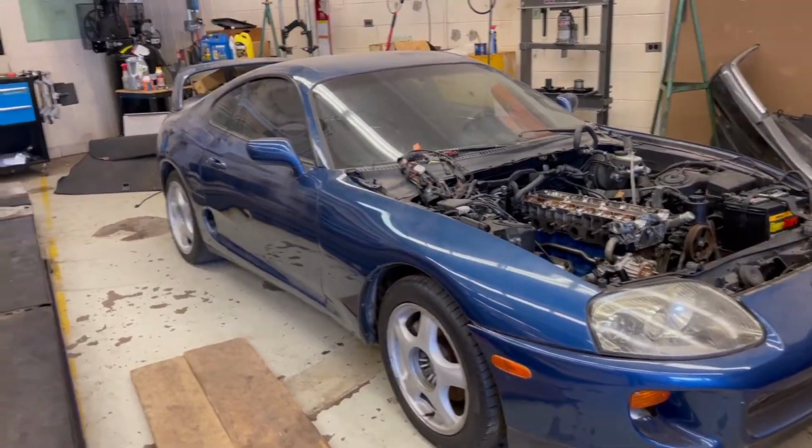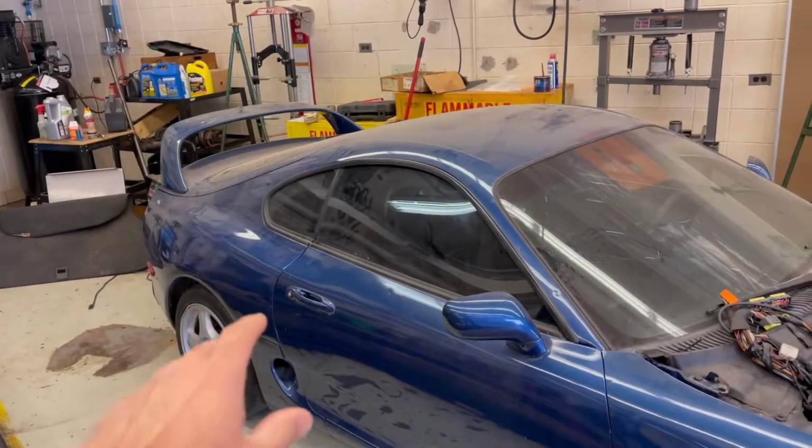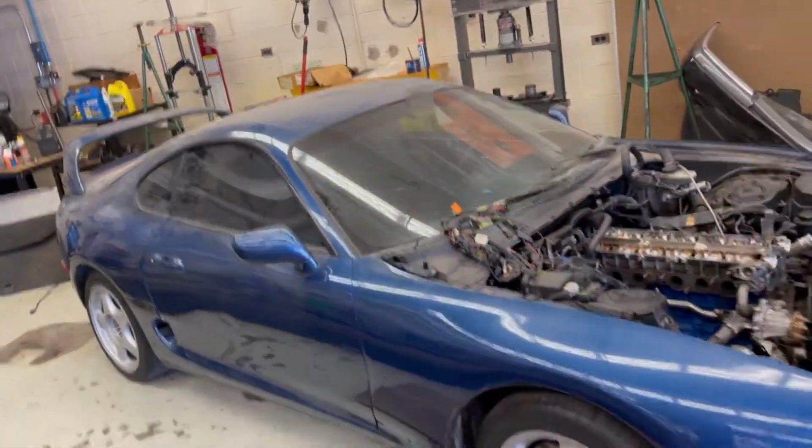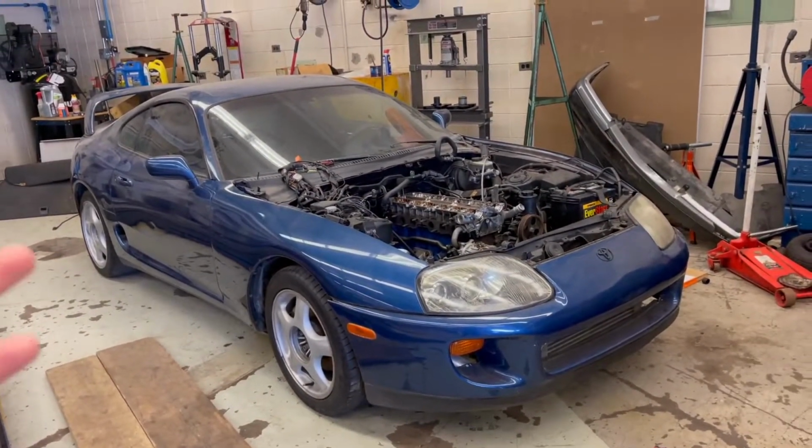Got in a little accident back in like 2006 in this area right here. So the door, the front fender, the bumper, and a little bit of the quarter panel was affected. Got the whole car repainted in kinetic blue pearl, and that's what it's been since 2006.